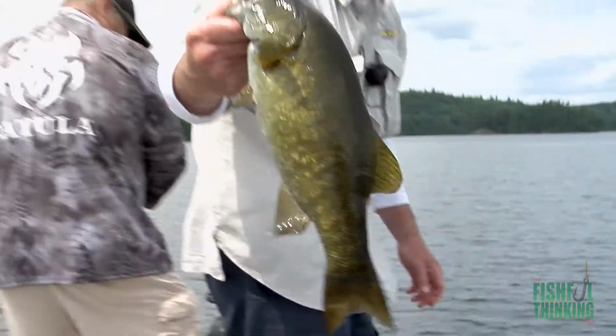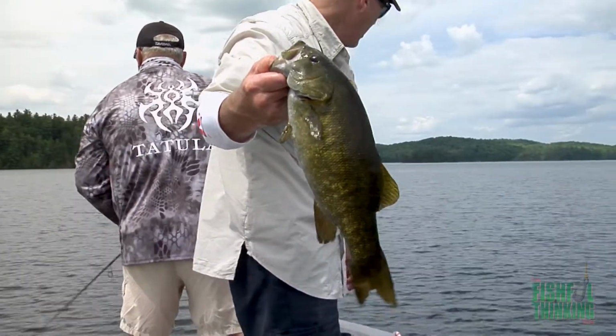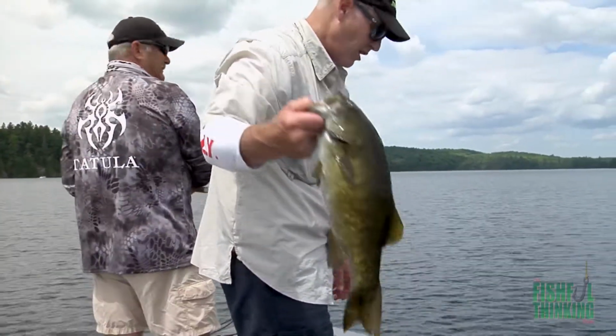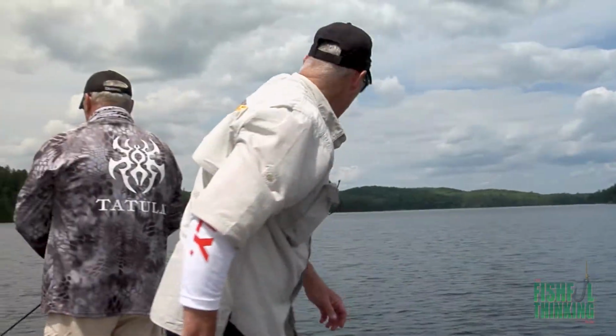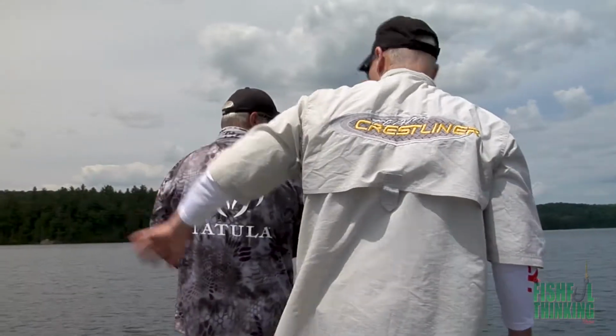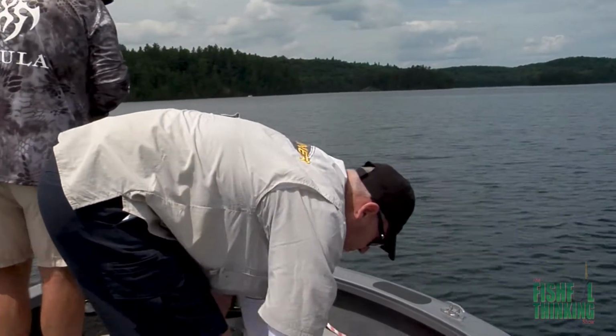There we go. Nice little chubby. A little heavier fish than you think they are. They're chunky. They're thick fish. Thank you, sweetheart. Sorry about that, Chris. I just didn't want us to drift across our good spot. No, you're right. Keep fishing, because we were starting to move too far over.